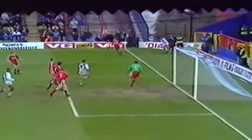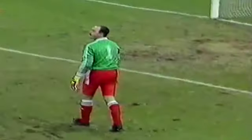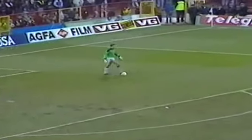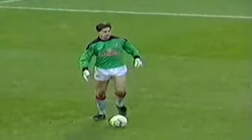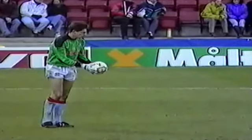Good cross. Good bit of goalkeeping. He had to attack it, but Reid was very brave there. With half an hour of the game gone, Bobby Mims, thankfully for Blackburn supporters, has been far less involved than the distinguished gentleman at the other end, Bruce Grobbelaar.